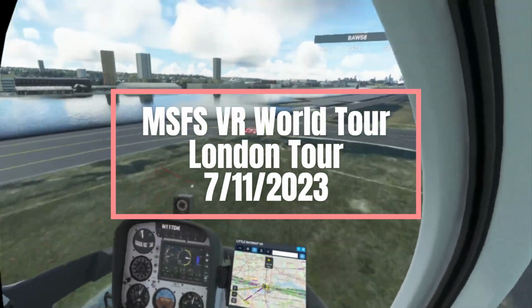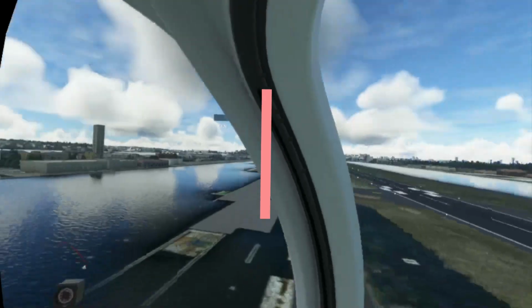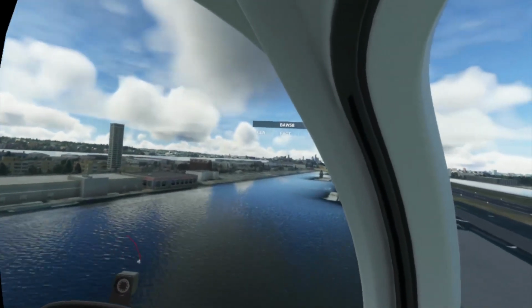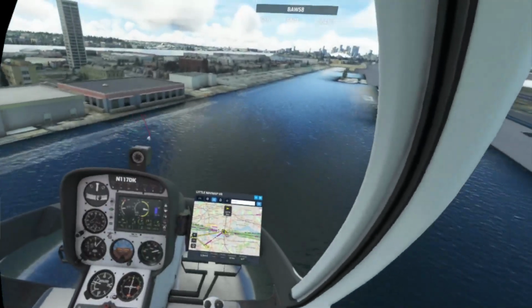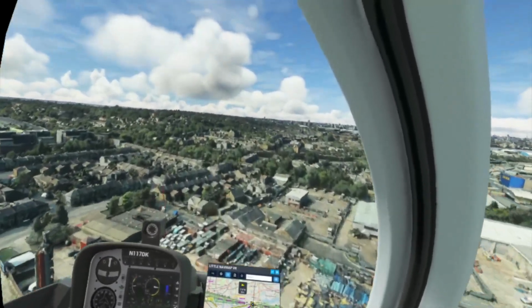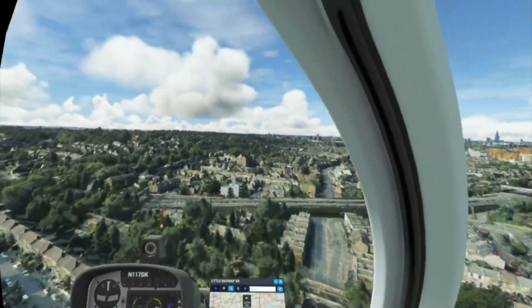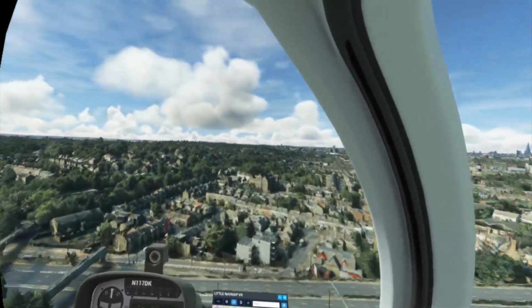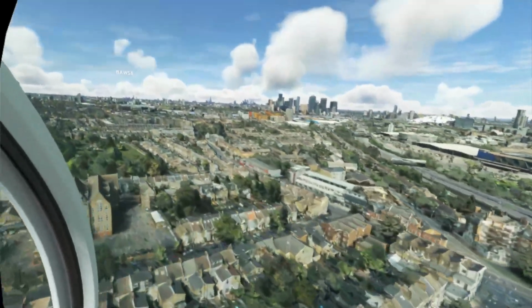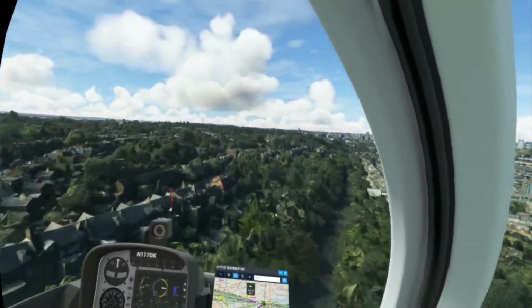Back to another tour. We just finished up our Central Europe flights, landing in London at the London City Airport, and so that necessitates a tour of London itself. We're heading, I believe it's southwest, towards the photogrammetry in the city. It's gonna be kind of a short tour today, about as long as Paris, but with a little more landmarks, a little bit more first-hand experience.